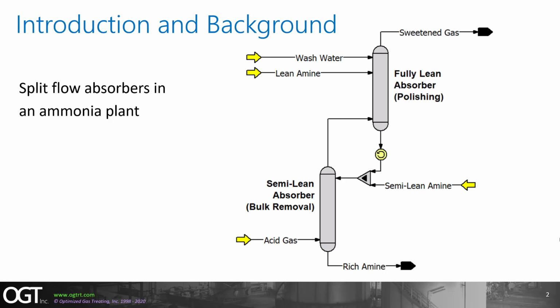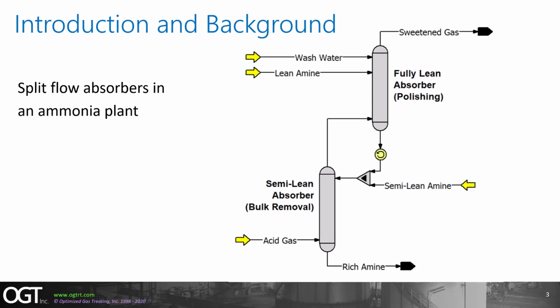The packing supplier was contacted because the initial suspicion by the plant personnel was that something could be wrong with the column's internals. The packing supplier felt that the cause of the plant's performance problems might be due to the semi-lean temperature. However, they were unable to explain the large effect this parameter had on the unit's performance. The plant personnel had their doubts that such a small difference in the semi-lean temperature could be causing the plant's performance problems. And this is where OGT came in.